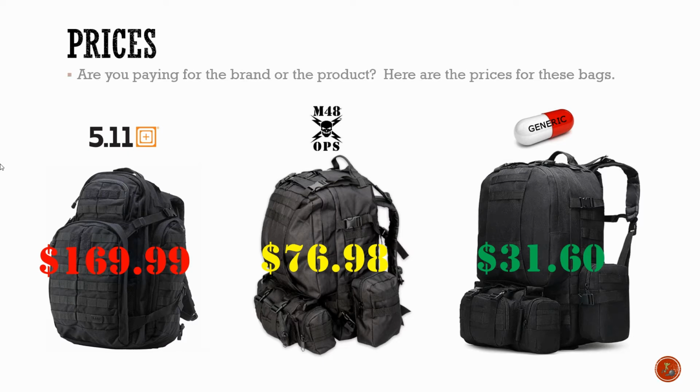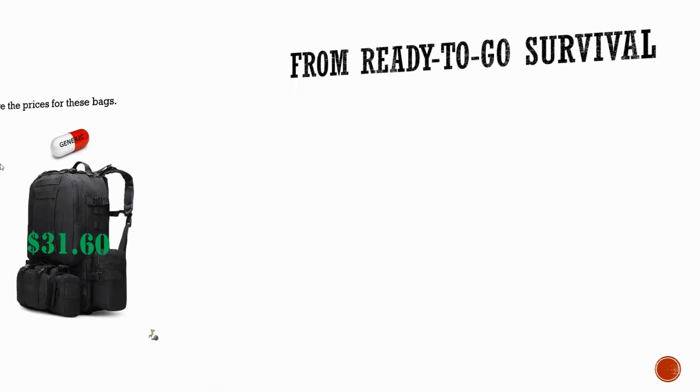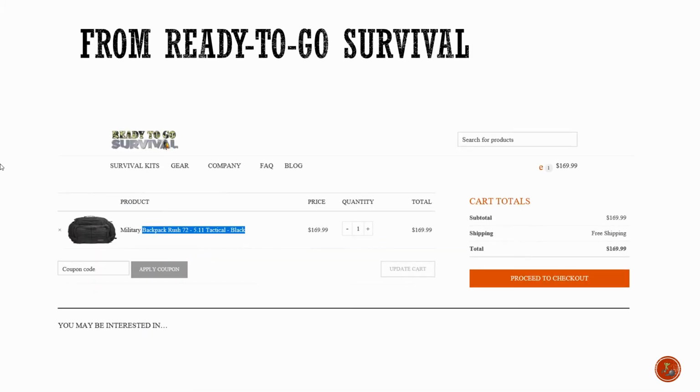So let me go over real quick: are you paying for the brand or the product? Here's the prices of these bags. We went over that. From Ready to Go Survival, this is the 511 bag, $169. You got the free shipping down there on the right, just like I said.